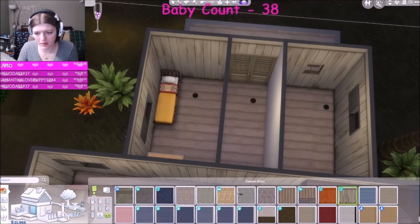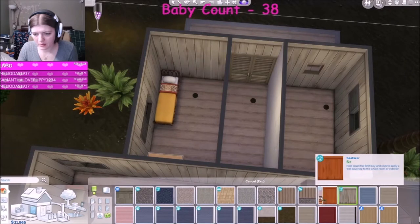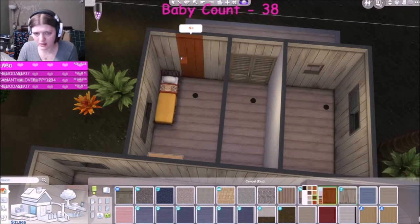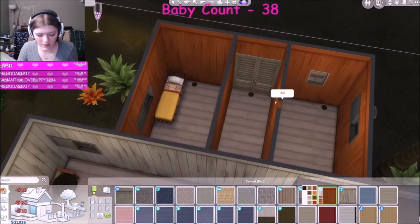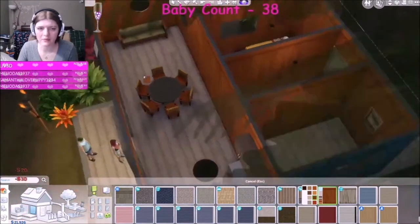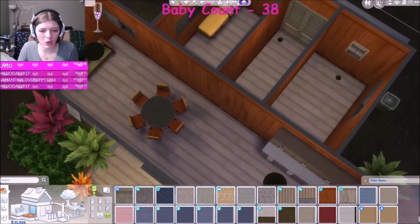I'm so scatterbrained when it comes to building. Can't help it. Just how I am. If you put something that isn't hideous, that'd be cool. A little bit more charm to it. There we go. Ah, charm. See what I want with that? Oh boy.